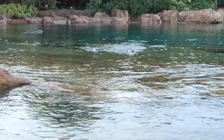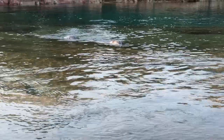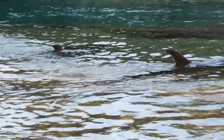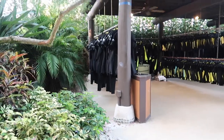So this is one of the dolphin swim areas. Look at these two little friendly faces. Hello, good morning. This is just the best place ever. Also pick up your wetsuits.